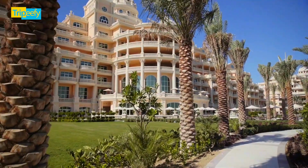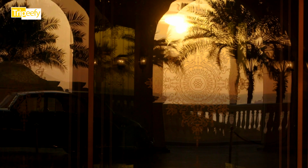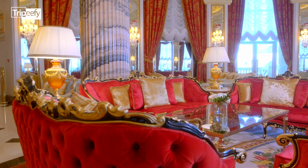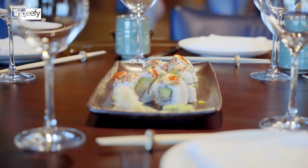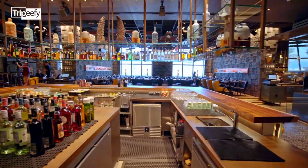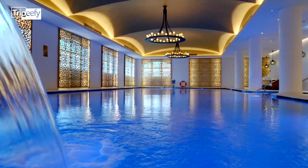Amenities include two bars, an Italian bistro, and an outdoor pool spanning 1,200 square meters. Opulent penthouses and villas offer private jacuzzi and rooftop pools.